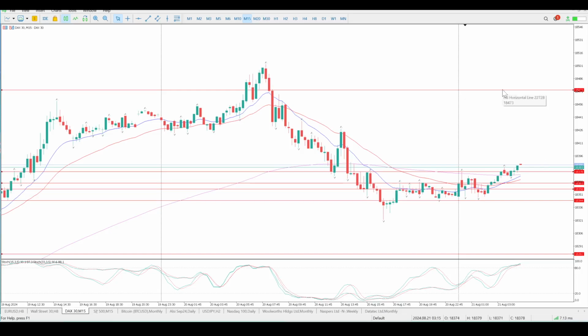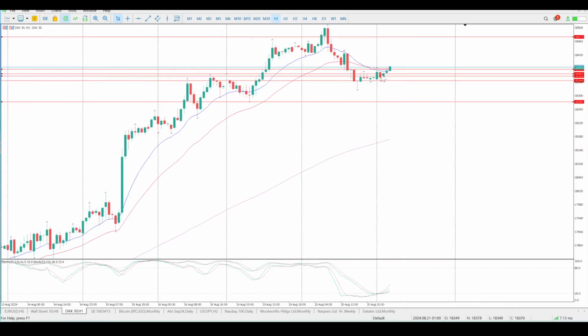What are you aiming for? You're aiming for the top here at 18,473. It could continue to range today, and it could also just drop further down to 18,282, but I don't think it's going to happen. I think we've found the base, we've broken the flag structure here on the hour. I think you're looking for a break and pullback for an opportunity to get in. I think that's kind of my take on this.